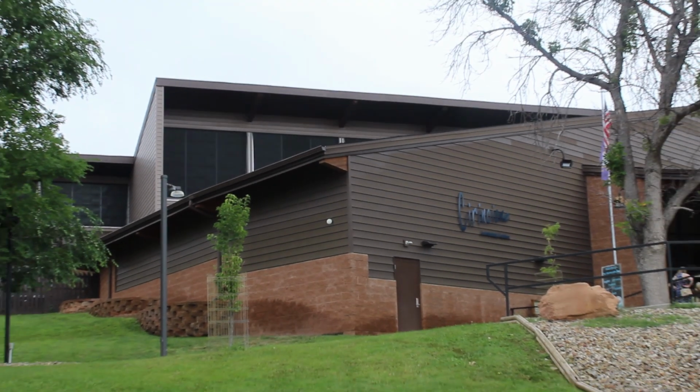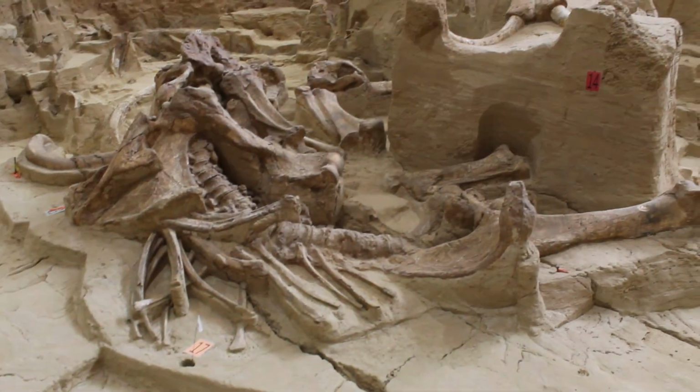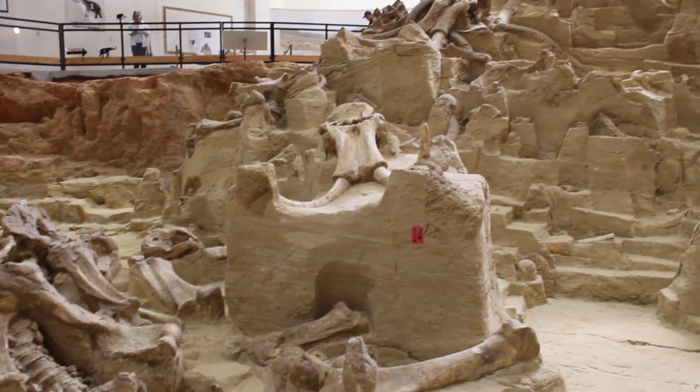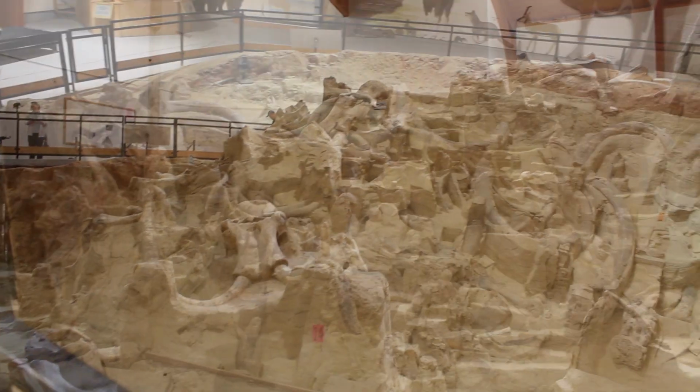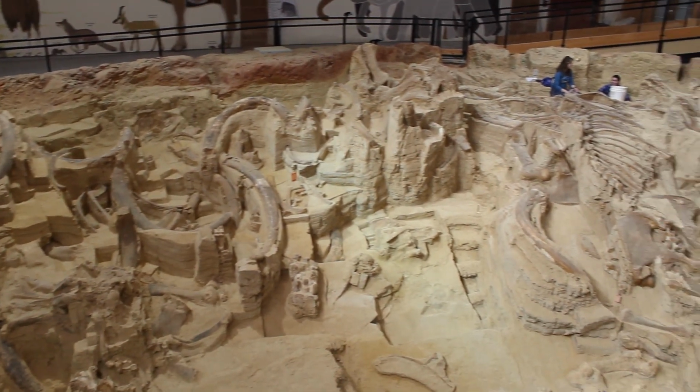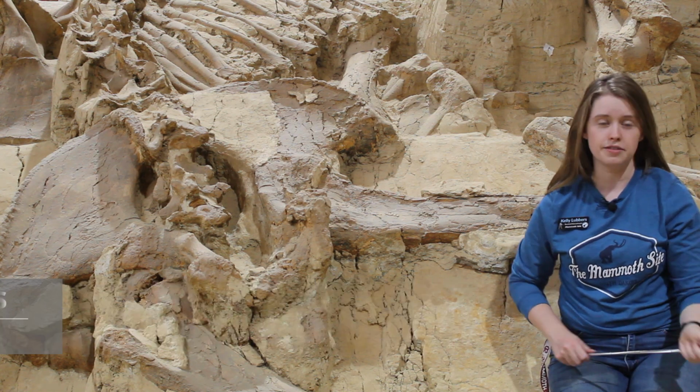The mammoth site of Hot Springs, South Dakota preserves a sinkhole which entrapped 58 young adult Columbian mammoths and 3 woolly mammoths during the last ice age. As far as researchers can tell, all of these young mammoths were males. So we can actually determine the sex of a mammoth by looking at their modern analog in elephants.